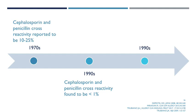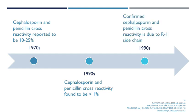A little bit later in the early 90s, they confirmed that the reason for this cross-reactivity is all related to side chains. It's not the main beta-lactam ring, it's the side chains. We have all these different cephalosporins that all have different side chains. So you can use those side chains, in understanding how similar they are to the base penicillin, to decide whether there is a high risk of cross-reactivity or not.